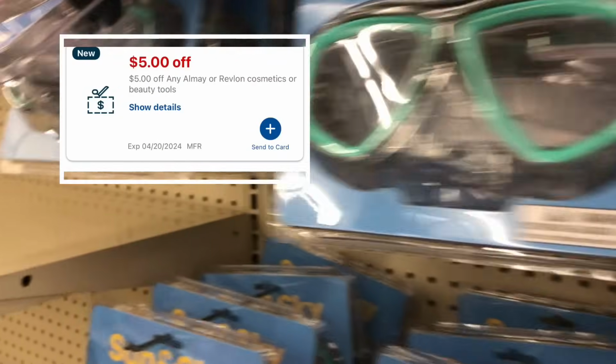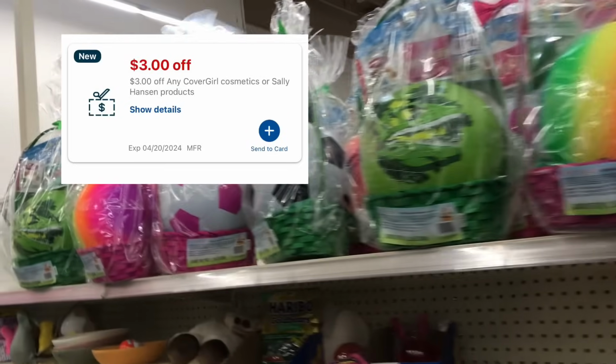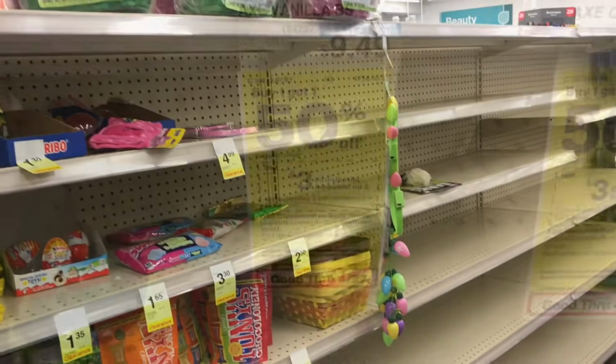Check your app because we received a $5 mystery offer for Revlon or Almay, and we have a $3 mystery offer for CoverGirl, and we also received some digital coupons that will actually help with this week's deal. Just make sure you're scanning your products in the store to see what coupon attaches.